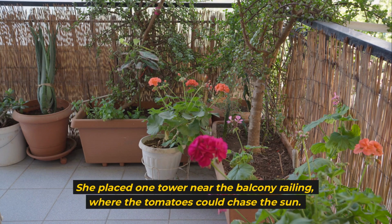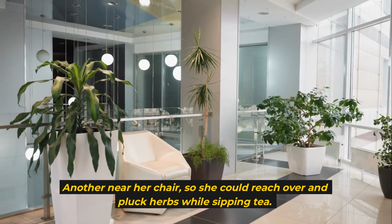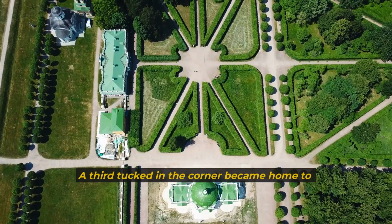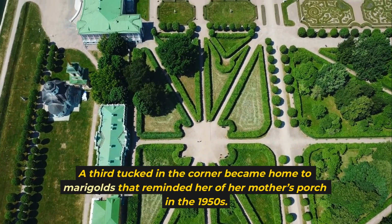She placed one tower near the balcony railing, where the tomatoes could chase the sun. Another near her chair, so she could reach over and pluck herbs while sipping tea. A third tucked in the corner became home to marigolds that reminded her of her mother's porch in the 1950s.